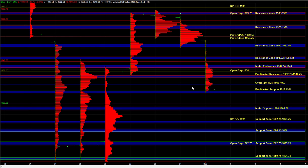So in the overnight session, we got a pretty large sell-off where we saw the larger time frame bias, which has been bearish, finally exert itself, and we ended up seeing a move all the way down to the 19 to 22 support zone that we had, which at this point has been changed to the 19 to 21 pre-market support. So heading into the open, we know that the overall bias is clearly bearish.